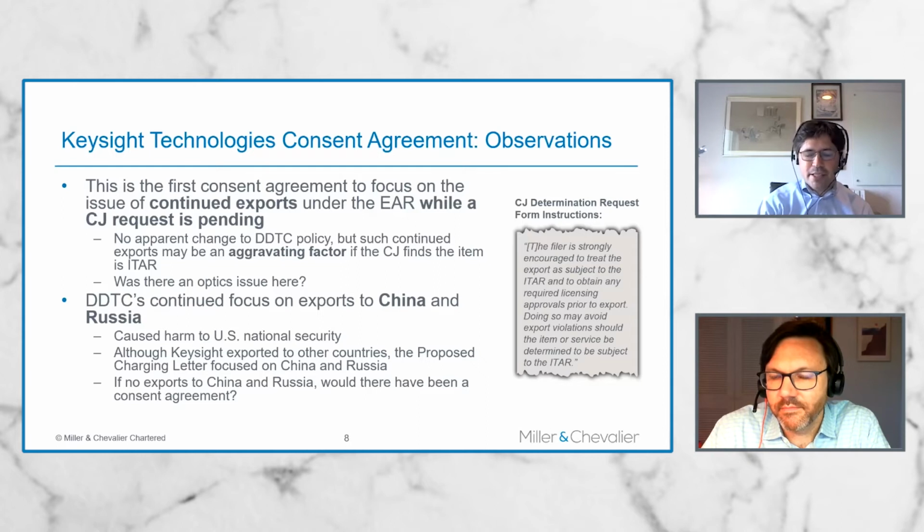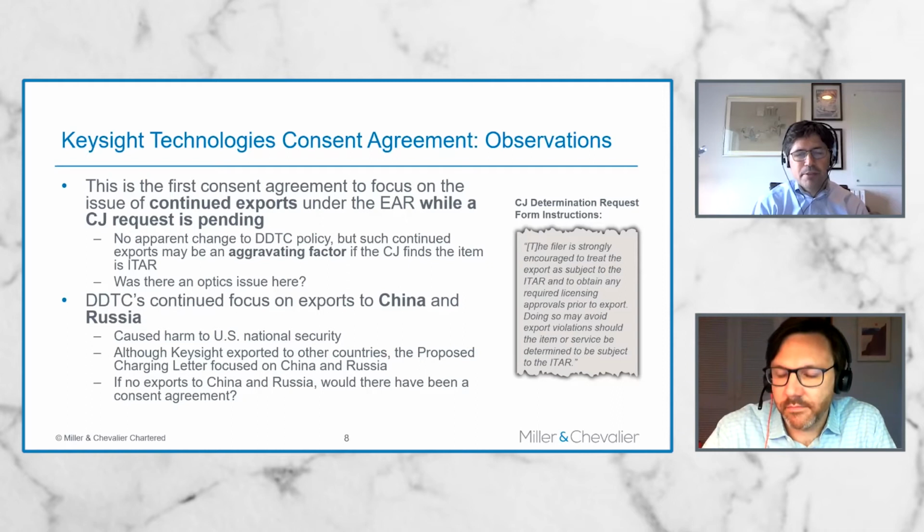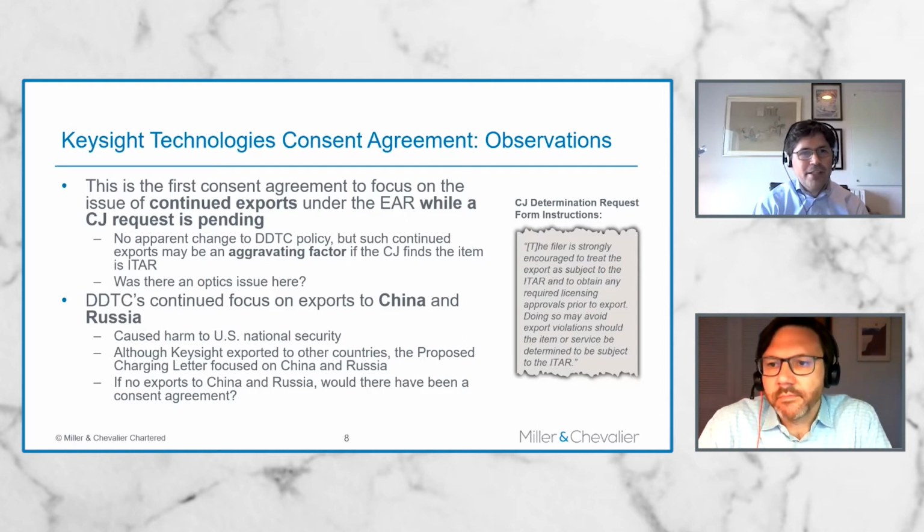In that sense, and the language is right here on the slide on the right, they just adhered to the guidance that they already provided. You can go ahead and do this, but here are the consequences of it if this comes back as ITAR controlled. So there doesn't seem to be any change to that policy. The difference here is that in the proposed charging letter, they did identify that the continued exports were an aggravating factor. So that is something to consider.